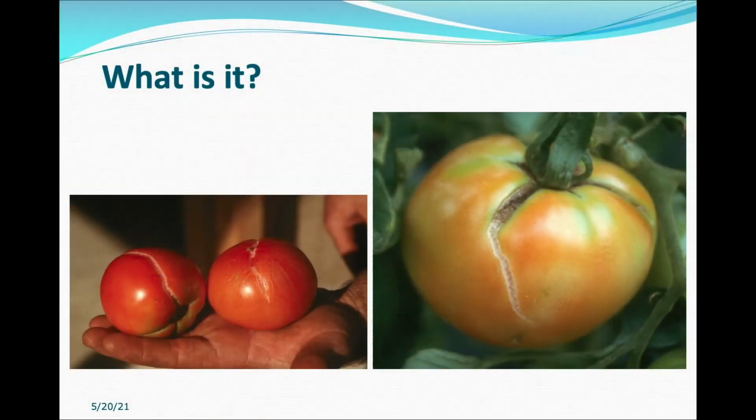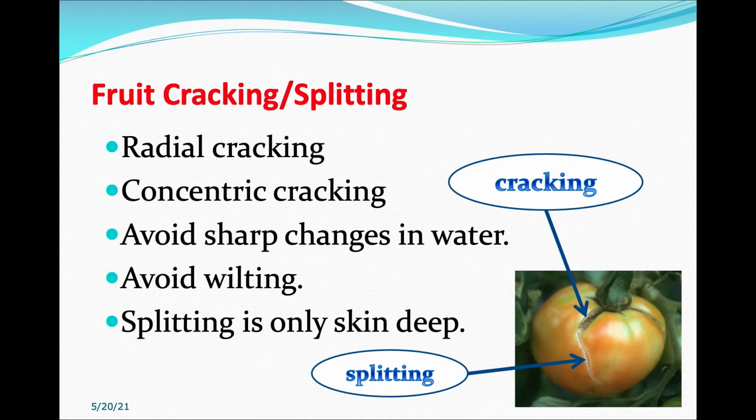Okay, here's another one. And remember, horticulture has its own terminology, which is very complicated. So what do you call these? Cracking. Okay, so you're right up on your terminology here. This is cracking. However, this is splitting. Very technical. So cracking is deeper, but it's generally dry. Splitting is just skin deep, and it's usually moist. And radial cracking radiates from the top down. So this is radial cracking. Concentric cracking makes circles, like bullseyes around this way, okay? That's just the different types of cracking and splitting that can happen.